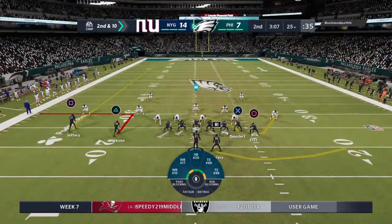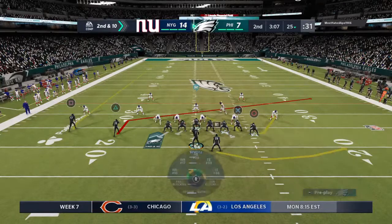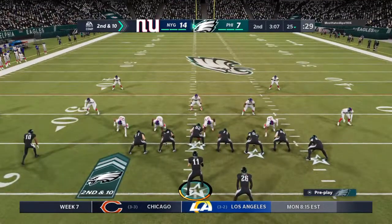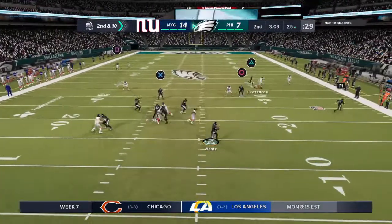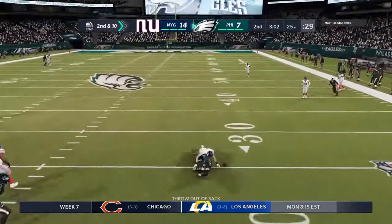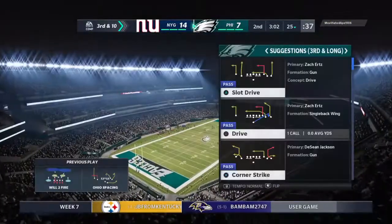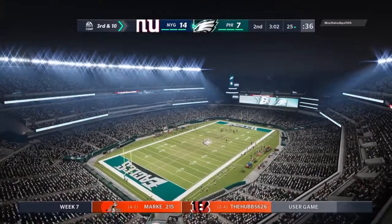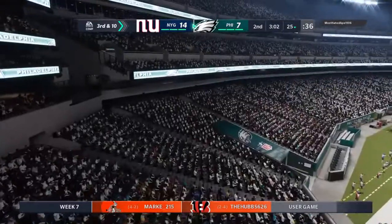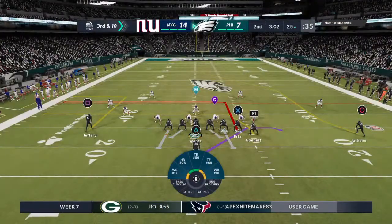So the incompletion, and now it's 2nd and 10, again from the 25-yard line. Working from the gun, Wentz. And he'll be hit as he releases it, and that'll fall incomplete. Normally being a big-bodied receiver plays to their advantage downfield. Go up and make the catch, take the hit, and pick up yardage. But in this case, the hit was timed really well and popped it free from his grasp.